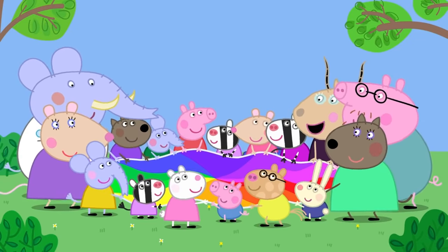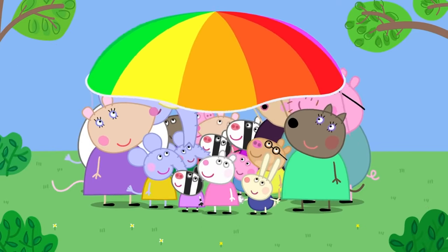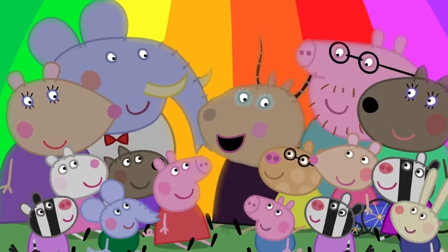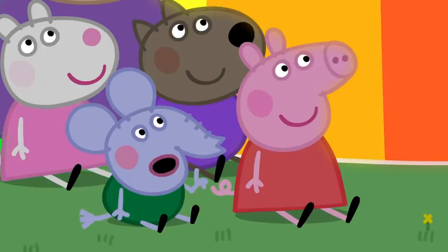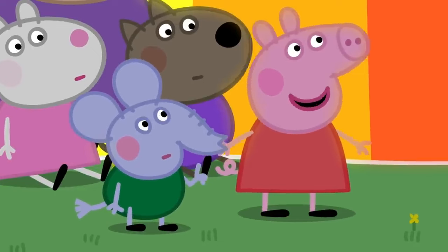Lift the parachute up, up, up. Now step in. And pull down. Everyone is inside the rainbow parachute. Oh, it's just like we are inside a rainbow. It's brilliant. I wonder how it stays up like this. I'm very glad you asked. In simple terms, it's a rainy, sunny day.